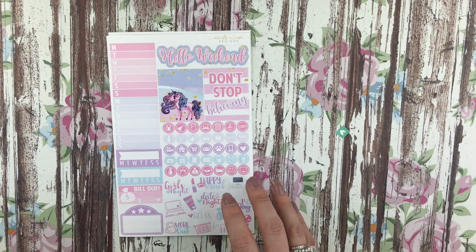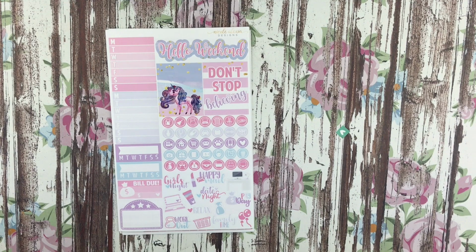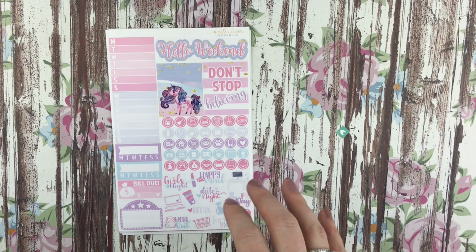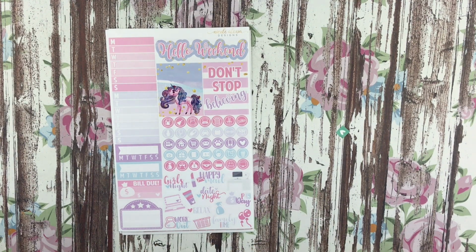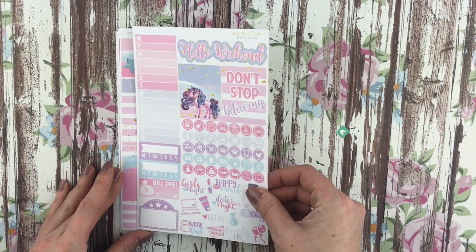So here is your first sheet. Your quote box says, "Don't stop believing," and then you've got this cute little unicorn here. And again, the colors, I love this. I love anything that's like pastels and the pinks and the purples. It's just so pretty, so girly. So there's your first page.